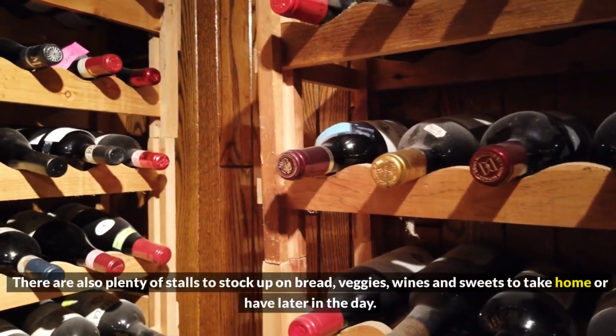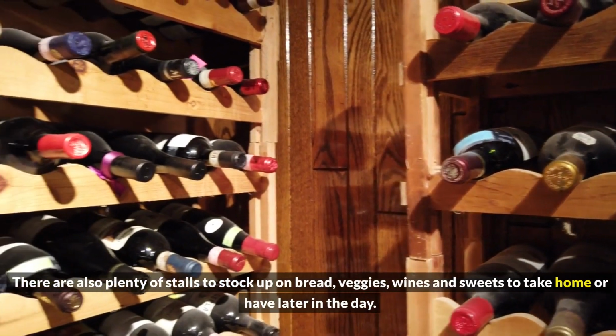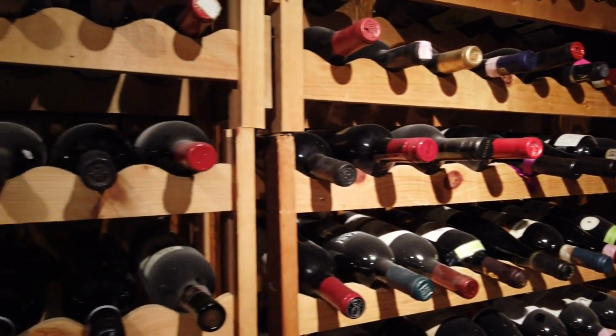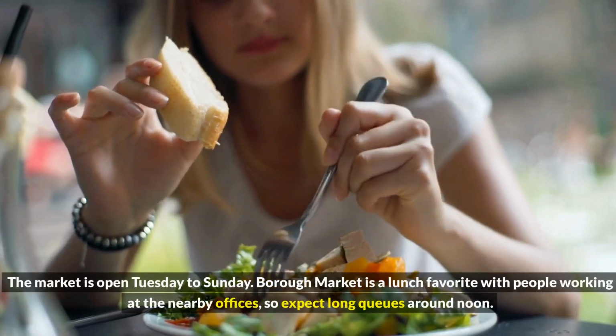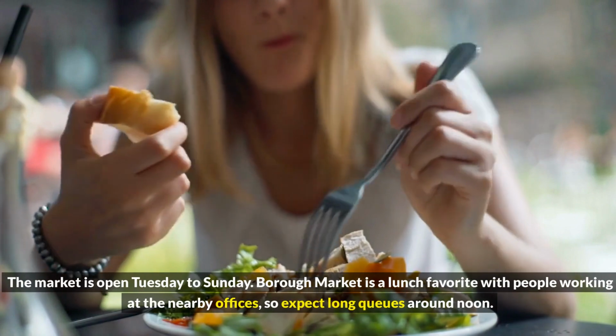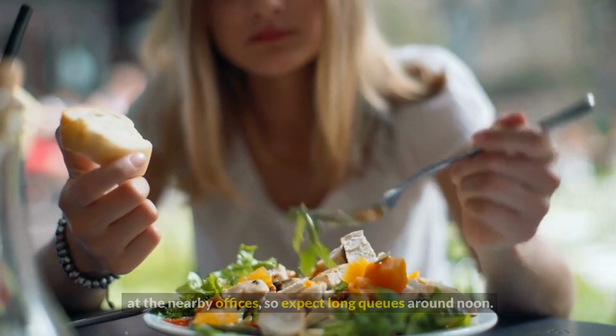There are also plenty of stalls to stock up on bread, veggies, wines, and sweets to take home or have later in the day. The market is open Tuesday to Sunday. Borough Market is a lunch favorite with people working at the nearby offices, so expect long queues around noon.